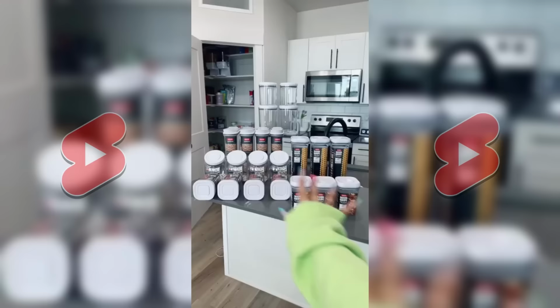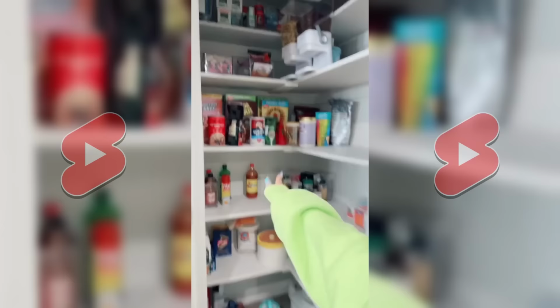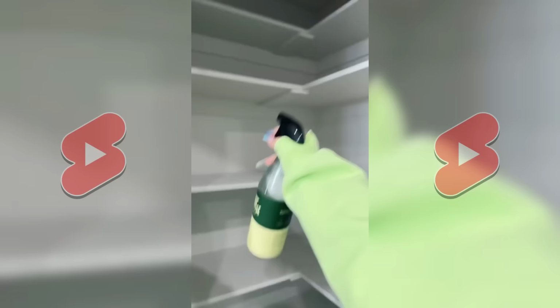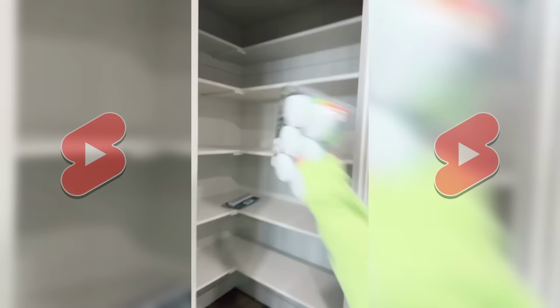Spring cleaning my entire house part 2. The pantry. First, I'm taking everything out, which won't take me long because all I have is seasoning and cereal. Really? Wow, looks the same. Now I'm gonna wipe it all down. Should I? No. Yes. I shouldn't.